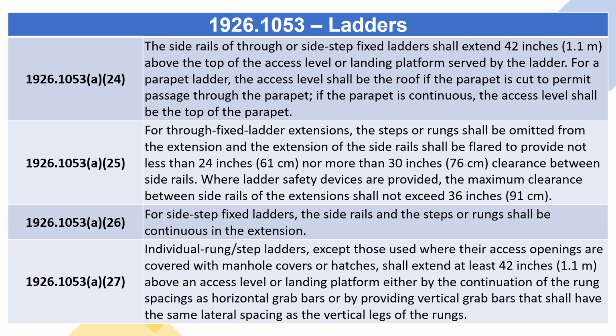1926.1053(a)(25). For through fixed ladder extensions, the steps or rungs shall be omitted from the extension, and the extension of the side rails shall be flared to provide not less than 24 inches, 61 centimeters, nor more than 30 inches, 76 centimeters, clearance between side rails. Where ladder safety devices are provided, the maximum clearance between side rails of the extension shall not exceed 36 inches, 91 centimeters. 1926.1053(a)(26). For sidestep fixed ladders, the side rails and the steps or rungs shall be continuous in the extension.